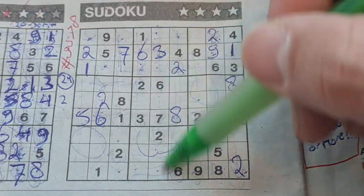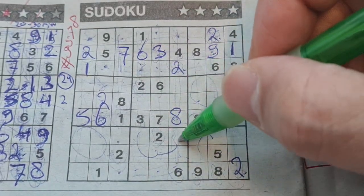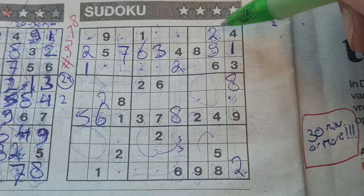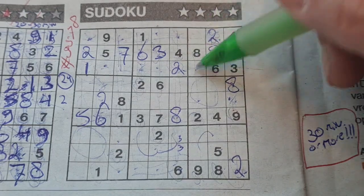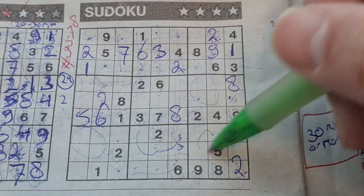3 in this column, 3 in the middle column, so the column next, only two places left for the 3. Could be here, could be there. 5 and the 7. No 3.